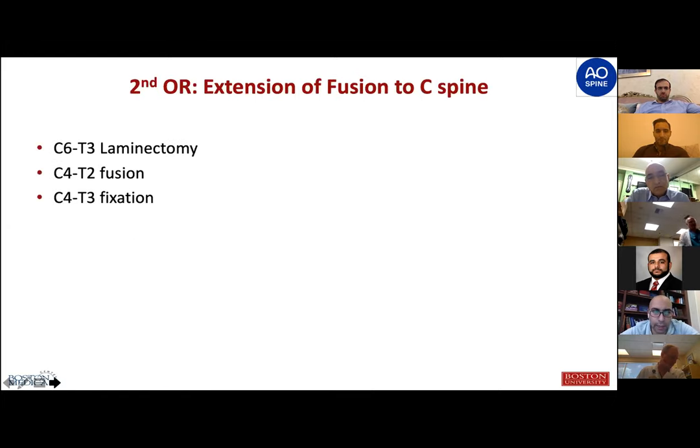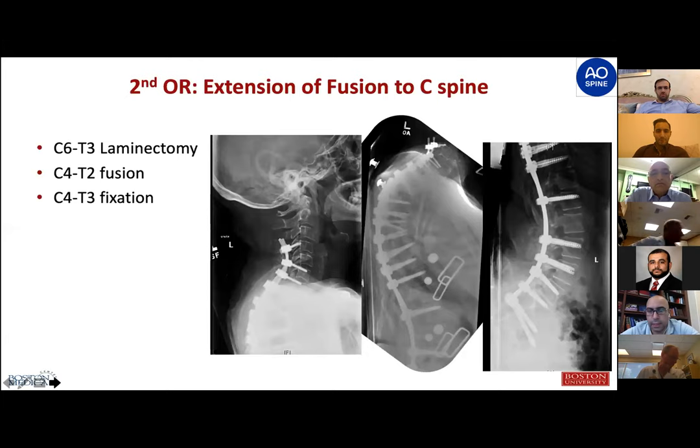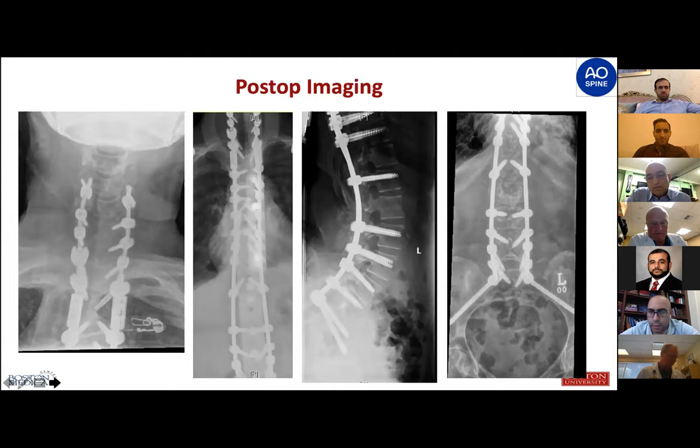So we ended up extending the fusion to C4, with placement of pedicle screws in C6 and C7 across the junction and doing a cervical laminectomy. And these are her post-op x-rays.